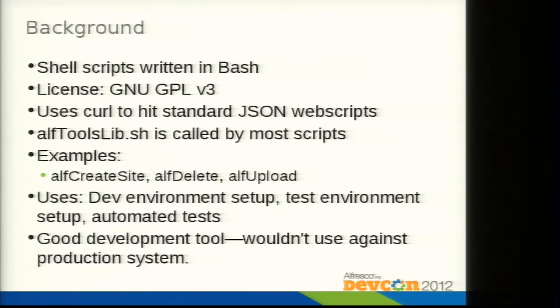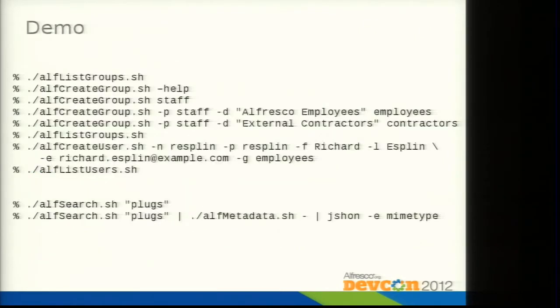So just in case anybody gets the wrong idea, I wouldn't suggest hitting your production site with these scripts. They're not tailored for performance. They're kind of quick and dirty. They work. I think they're pretty slick, but I wouldn't hit your production site with them. So let's go into some details on how it works.